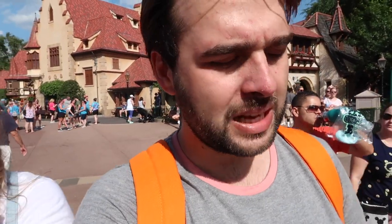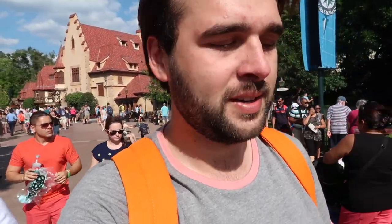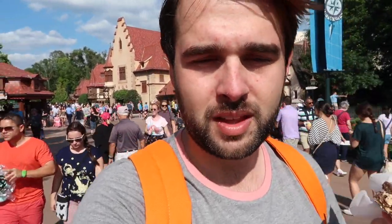So the reason I went for this over the chocolate covered strawberry is that this is the same price as the chocolate covered strawberry, but it's a bit bigger. So I was like, yeah, it's getting your money's worth. Next time I think I might stick to my tradition though, because that is a personal favorite of mine. This is still nice though. Very chewy. It's huge.